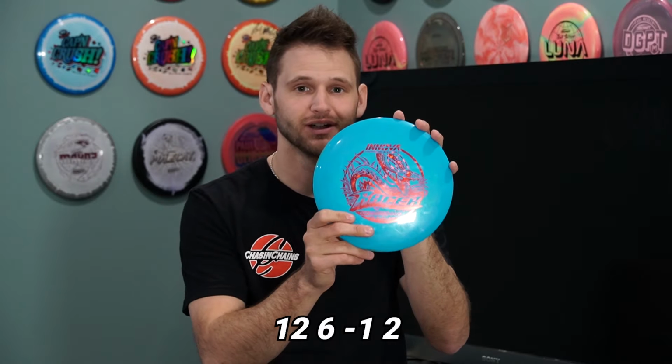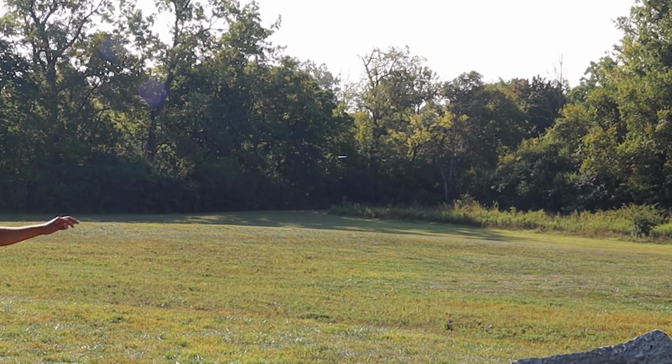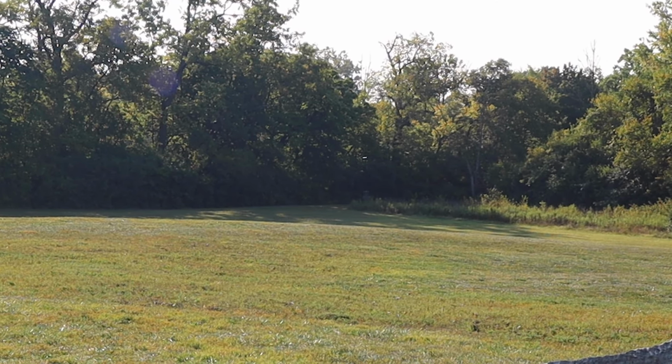And last but not least, I'm going with the Innova Racer. The Racer is meant to be a beaten-in Destroyer right out of the box, and with the Destroyer being overhyped, that must mean the Racer is underrated, right? All jokes aside, the reason the Racer made the list is because it was a very consistent driver for me. I'm not gonna sit here and say that I was bombing it or that it was going farther than all my other distance drivers.